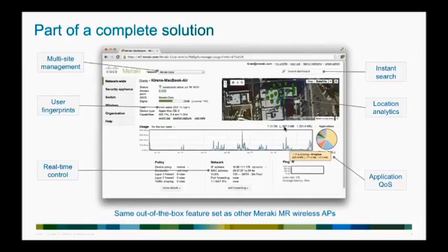While that is very exciting, it is important to consider not only the specific 802.11ac features and speeds, but also look at what the wireless solution looks like as a whole. We've designed the MR34 and the 802.11ac features to drop in and to be a part of a complete solution. In fact, the MR34 inherits the same out-of-the-box feature set as the rest of the Meraki MR wireless AP lineup. And as we went through the dashboard, hopefully you saw that some of those things that we've built into the dashboard and into the management experience of the wireless network apply seamlessly to 11ac as they do to 11n.